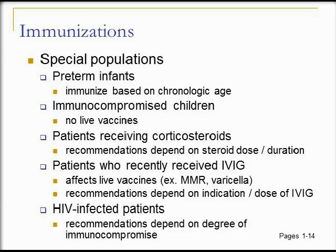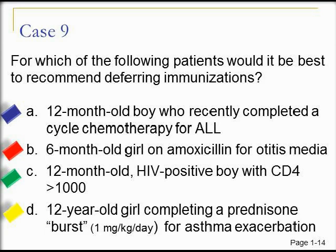And then in HIV-infected patients, the recommendations depend on their immune status. If the patient's asymptomatic and has an adequate CD4 count, then the recommendation is to give all age-appropriate vaccines, even live vaccines. So based on that, we would choose patient A as the most appropriate in which to defer because he is immunocompromised, and at 12 months of age he is due for live vaccines. MMR and varicella are the live vaccines that we're worried about here.